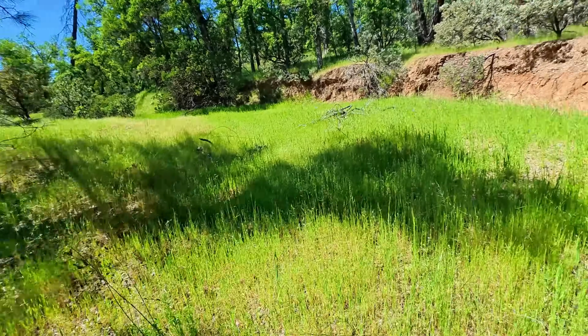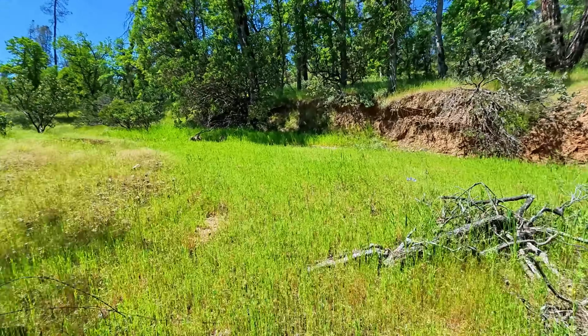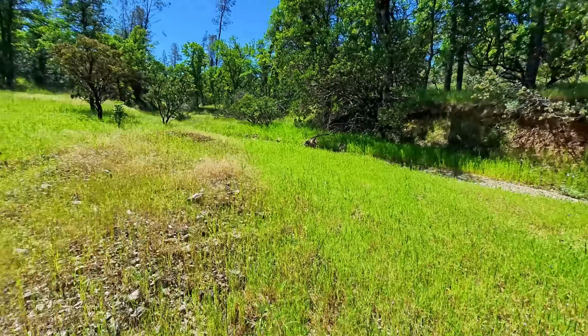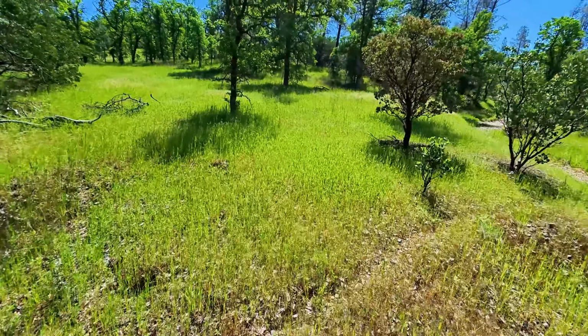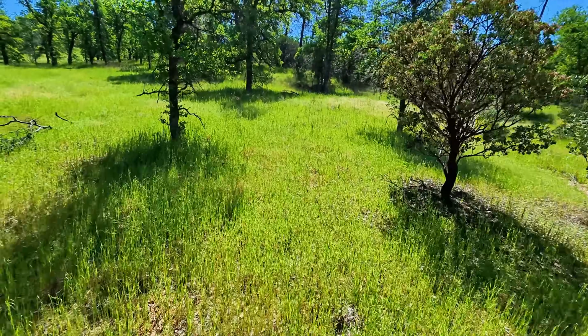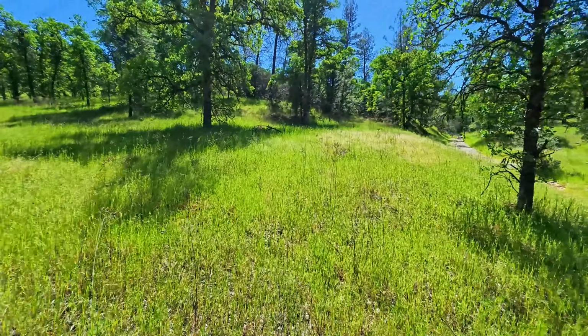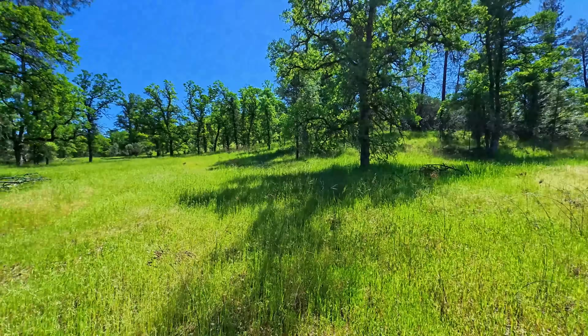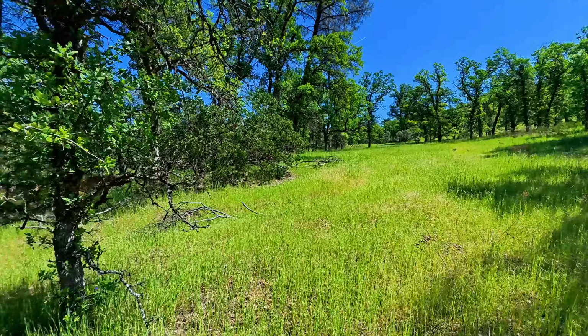It's like an old fence line. Wow. Look at that. That's awesome.